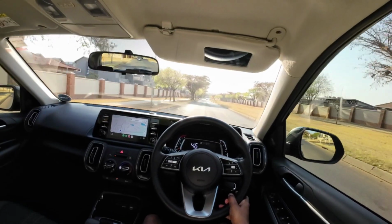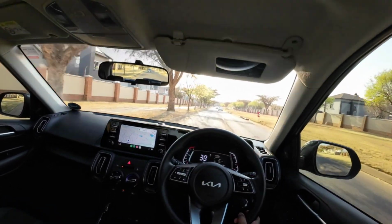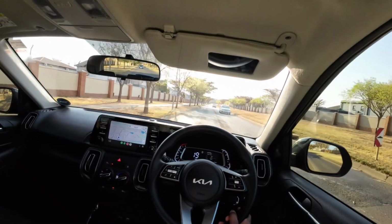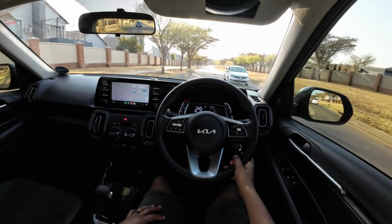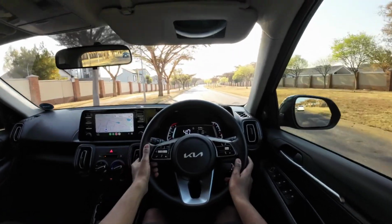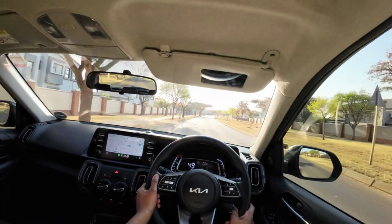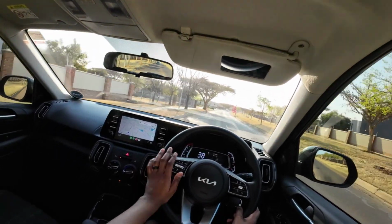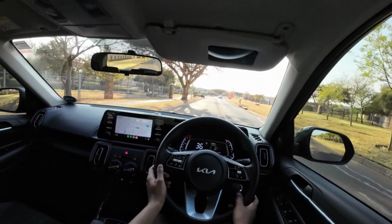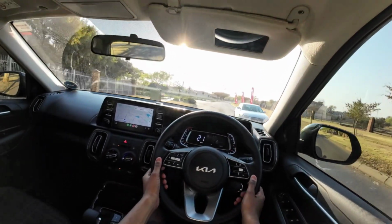And I think that's probably what manufacturers struggle with every day, trying to understand what can we offer, what can we not. Because Kia, I know what you offer, but some consumers don't know. And the fact that at this price point, this car, this is the LX CVT, and it's coming in at around 391,000 rands. And I'm asking myself, does it justify that?